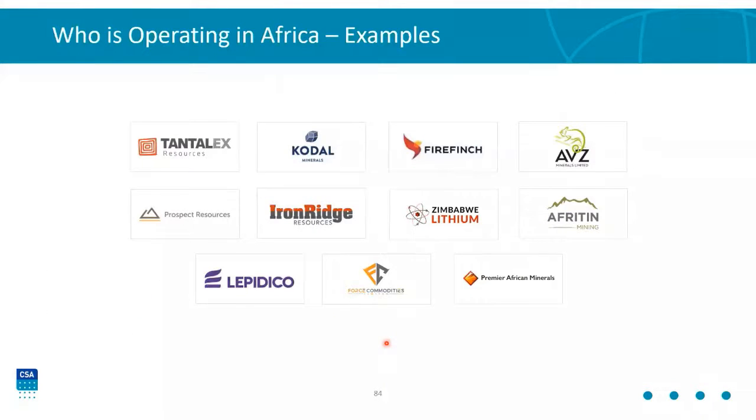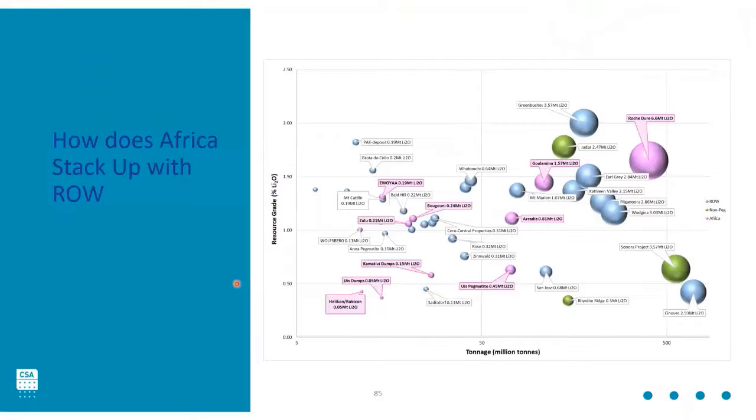And these are just some of the guys operating in Africa in terms of exploration. AVZ are the guys at Manono, Afriton are Uis, Zimbabwe Lithium are the Kamativi dumps, Iron Ridge are West Africa, Codal and Firefinch are also West Africa, Prospect Resources, Zim, Premier are Zim, Force Commodities, DRC, Lepidolite, and Namibia. And then obviously there are quite a few smaller private guys exploring.